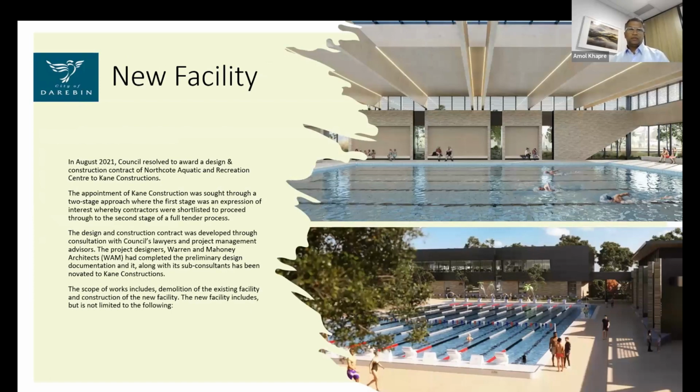Yeah, so we approached the market. We shortlisted from the construction supply register, I think 5 or 6 consultants, which had previous experience in pools. I think pools is the second most complex building after hospitals. So we wanted to make sure that we are talking to experienced consultants, with a very clear brief. When the tenders came in, we asked all of them to present their tender and how their approach is going to be. In the end, we appointed Warren Mahoney Architects, and they took us through the design as per the brief.